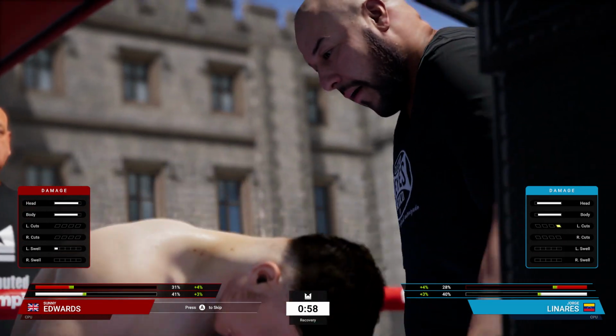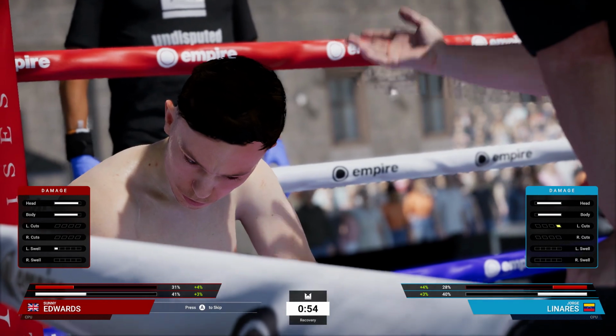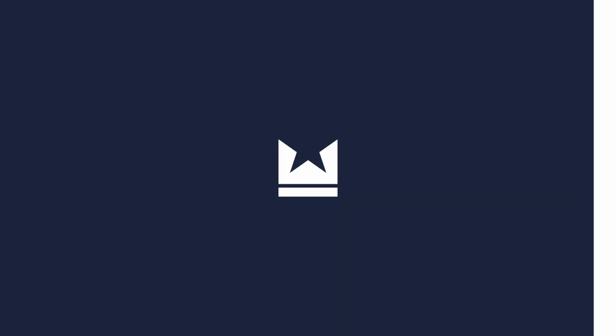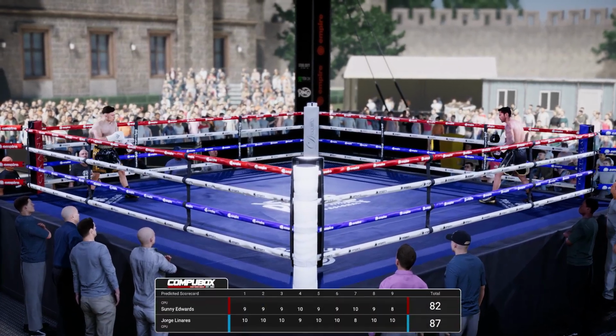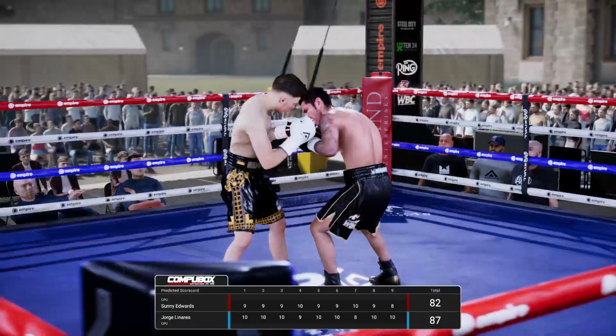What a huge momentum swing that's going to be, considering that round will be 10-8 after the knockdown. I love the response though. Got back up, took a deep breath. And here comes the 10th round. Let's see how he bounces back here after getting dropped in the last round.